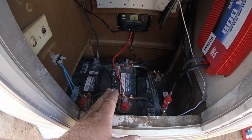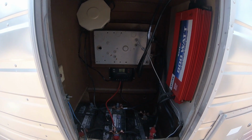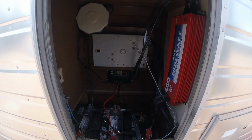I don't mind the lead cell. You just got to maintain them. That's the biggest thing. As you can see, we're on standby right now. 13.8. It's just sitting there. So it's not even charging right now. So if I run, I'll be running off panels.